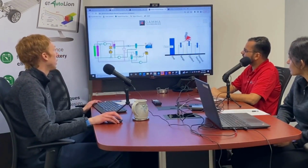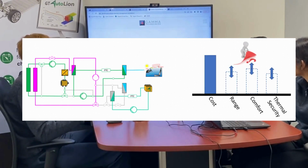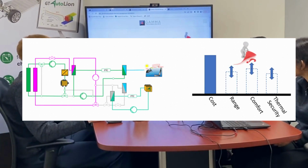That looks really good. Yeah. And then the last section, looking at vehicle systems as a whole. So we've gone through the individual component models, but looking at different system layouts, you can see we're comparing two different cooling loops here with different heat exchangers, different systems that are built in.